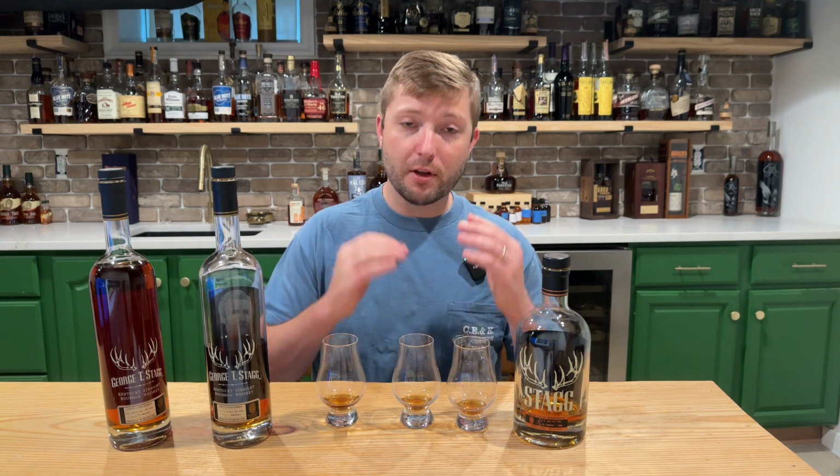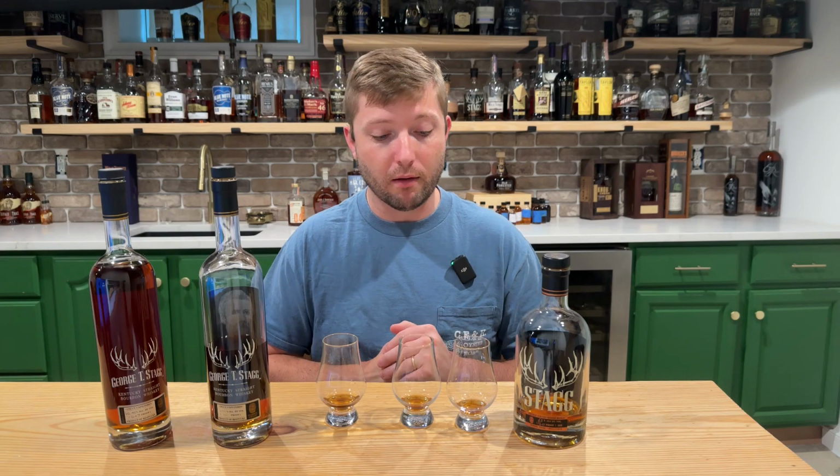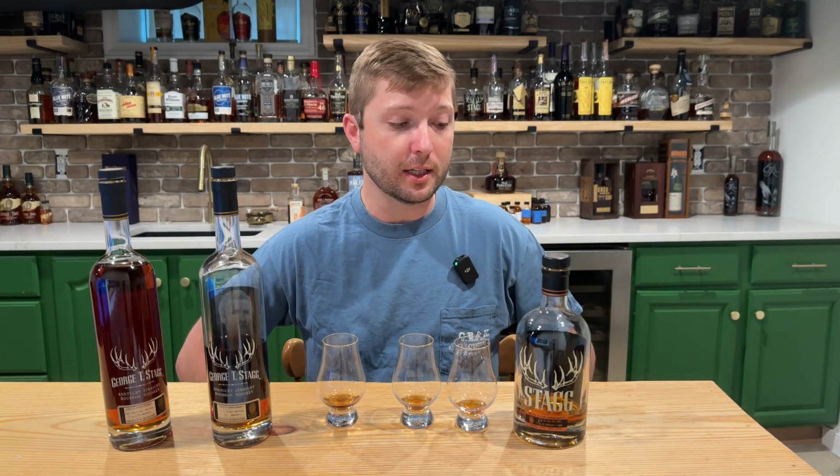I mean, this 23 is an incredible pour too. So I'm definitely incredibly happy to have both of these in front of me right now. But if you're a Stagg fan, and if your dream is to acquire one of these, listen, I had to come up to around $700 in trade value to acquire both of these. So they're not easy bottles to come by.